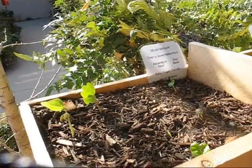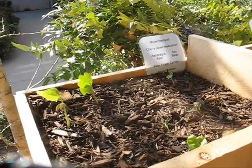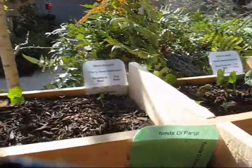Going into the weekend it was supposed to be a 30% chance of rain, and then it got dropped to 20%, and it's a nice sunny day. It's showing about 71 degrees right now, so it's a nice, pleasant day.